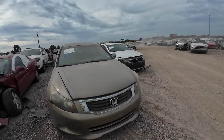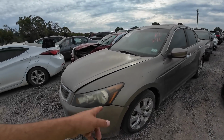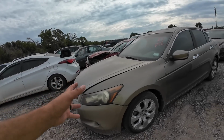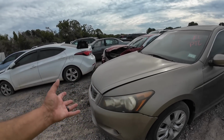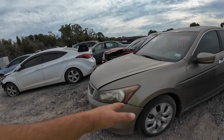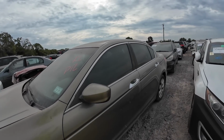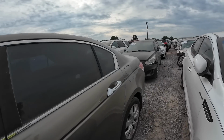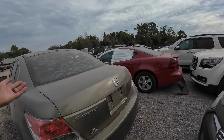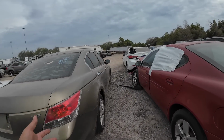It's got 215,000 miles on it, and it's a pedal car. Now, aside from the bumper clips being off on both sides, which is very common on vehicles out here, when the loaders pick them up, a lot of times it compresses the front bumper and it pushes out those clips. 9 times out of 10, you can just push them back in and they're good to go. And I'm kind of curious about this because it actually looks to be in really good condition. There's tint bubbling on the back window, but aside from that, it looks really good.